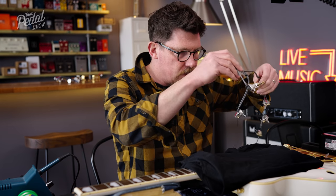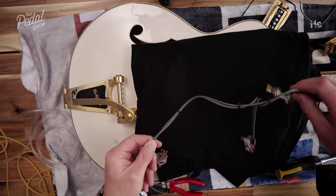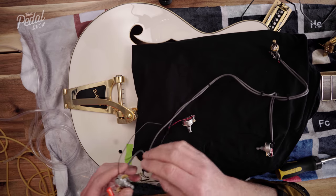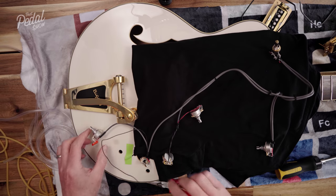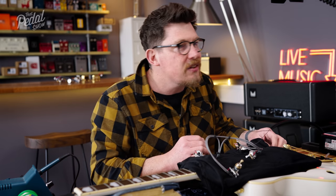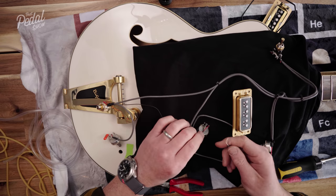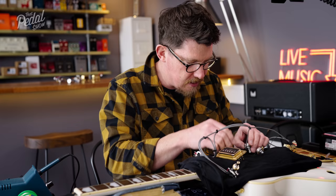Let's look at this logically then. We know the switch has got to go up there. We know the volume control's got to go down there. Neck, thankfully, they've marked the controls. So neck pickup, bridge pickup, jack and tone. So in terms of the order that it's going to get inserted into the guitar, I guess the jack and the tone pot are going to go in first. I don't know what the correct layout for the pots is. So here's the neck pickup, which needs to go onto the neck pot, which is this one. So the hot wire goes in the middle and the ground wire goes on the case.